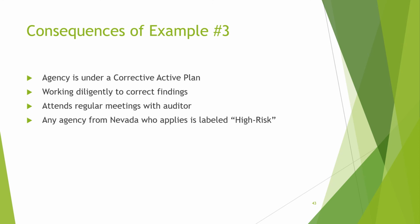Okay, so what's happened with example 3 is the agency is under a corrective action plan. They are working diligently to correct findings. They attend regular meetings with the auditor, and any agency from Nevada who applies is labeled high risk. So in addition to the consequences of what I shared in the last slide, now program staff is spending a lot of their time attending monthly meetings, working to correct findings, and in addition to their full-time jobs, they are now needing to fix what has happened. It just takes a lot of time, in addition to being seen as a risk and putting future funding opportunities at risk. And again, the future funding opportunities mean services to Nevadans. So it's not just that they have to spend a lot of their time trying to fix what has happened, but that could be services lost to people.